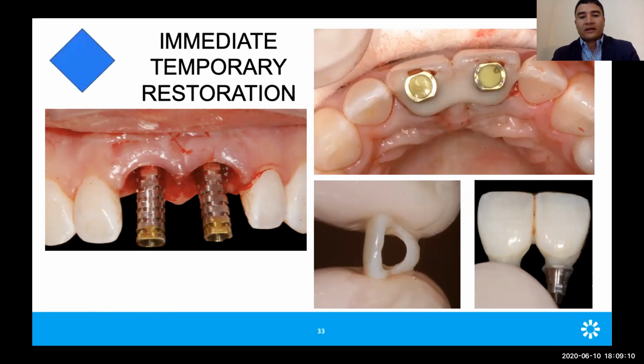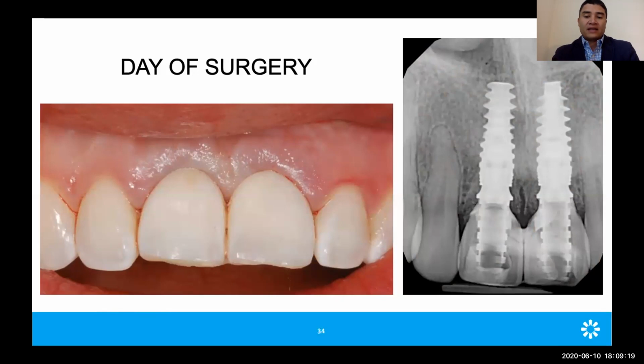Now, with that alone, it becomes a blue diamond. It's still some level of complexity, but it's starting to become manageable. Why? Because when I did this, I went ahead and did my restorative treatment, temporary restorations on the patient the same day with the patient's own teeth. The radiograph on the right side of the screen illustrates the surgery at the time of placement. You see there are no sutures at all in this particular part of the surgery.